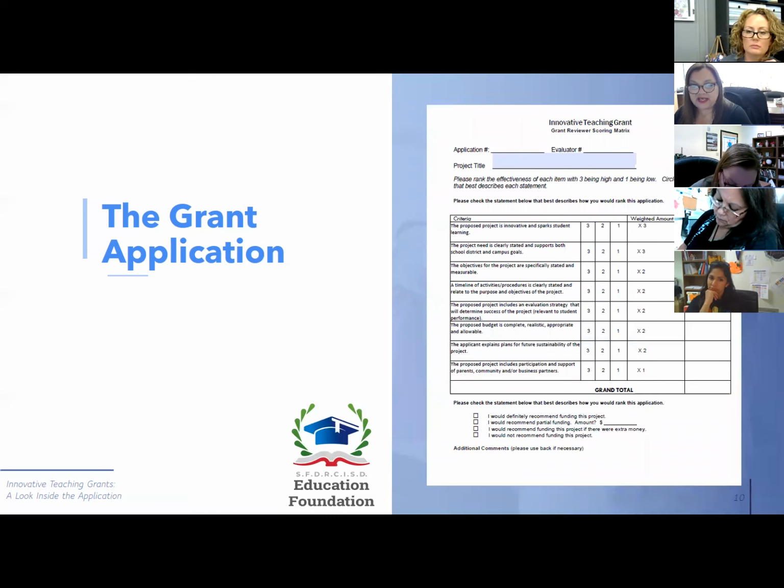So this last page is just as important as the very first page. And this page, you may have seen it if you've applied for an innovative teaching grant application before. This is the page that lists the criteria by which the committee reviews all the applications, weights them, and provides the score for your application. So this is the criteria.